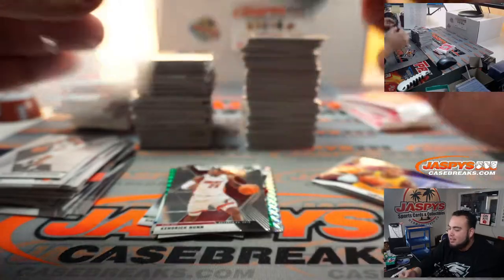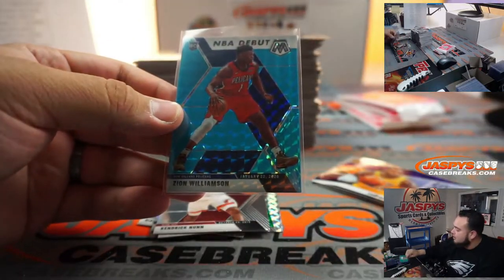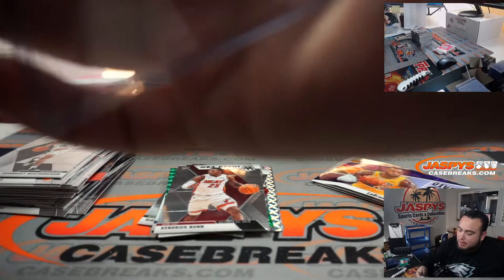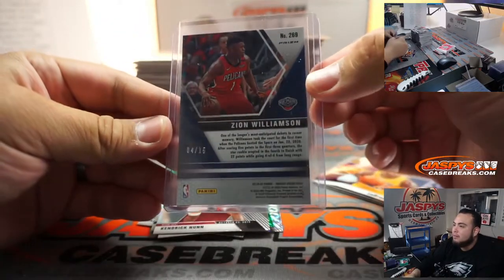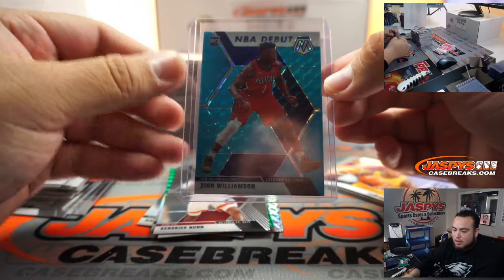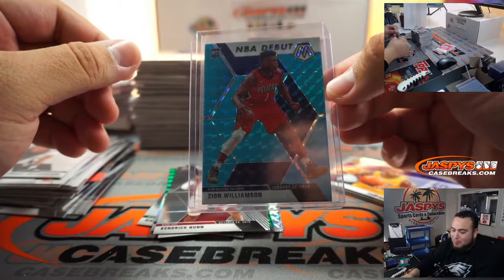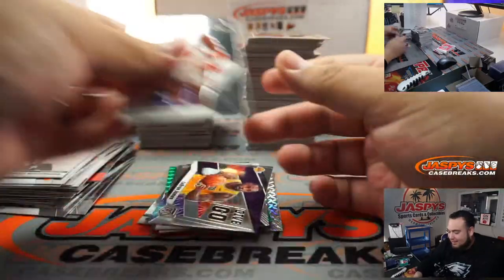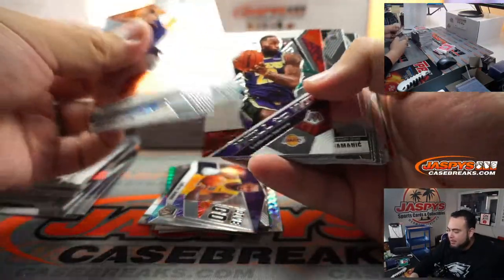4 out of 15 of Zion Williamson. That's NBA debut version, but still a monster hit. These are beautiful when it comes to basketball or football. That is a monster. 4 out of 15. Whew. And that is going to go to Rick, who won the Pelicans. Man, that's crazy. It's a good way to start off the break.